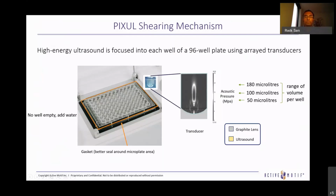Okay, excellent. The last question is, are there bubbles formed from the gases dissolved in the shearing buffer? The bubbles are not coming in contact with the shearing buffer because your plate is completely sealed. Bubbles are just hitting the plate from outside.